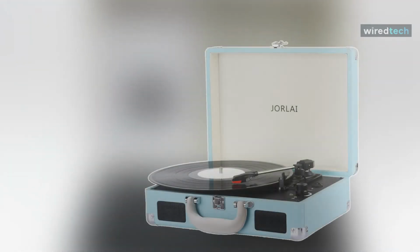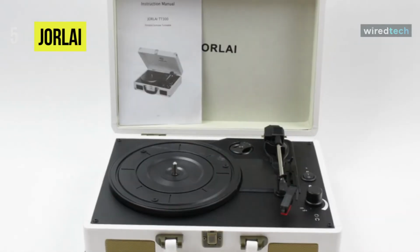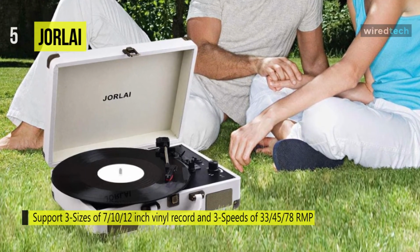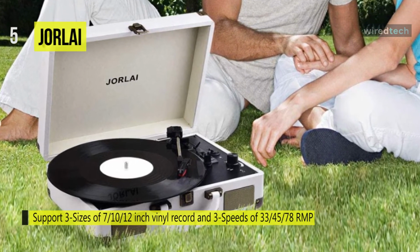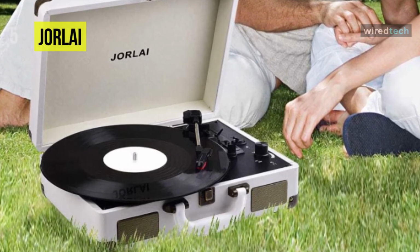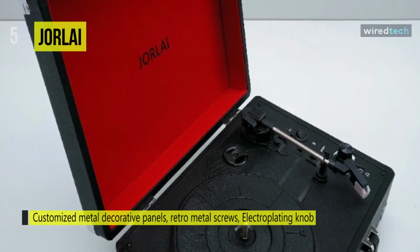The Jorlai turntable supports three sizes of 7, 10, 12-inch vinyl record, and three speeds of 33, 45, and 78 RPMs. You will love this belt-driven turntable to play all of your three-size vinyl records from today and yesterday, and have an enjoyable experience. The unique wood record player looks exquisite in any living room, and the briefcase design makes it easy for moving.